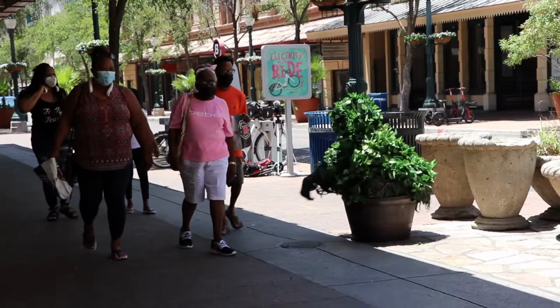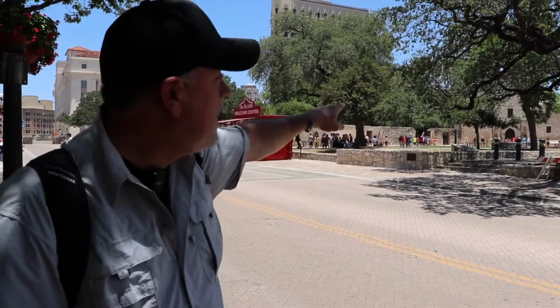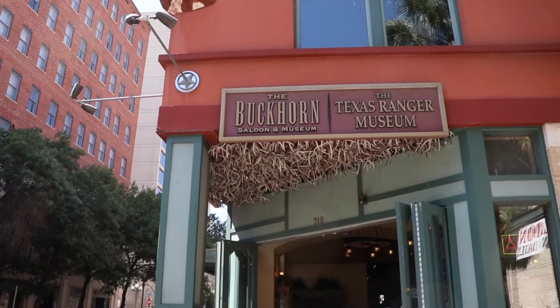Street crime around this place is insane. When we landed, we had some time to kill, so Galen, knowing how much I love animals, took me to the Buckhorn Saloon where they have tons of animals on display.